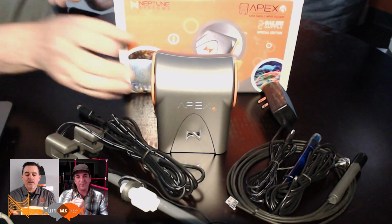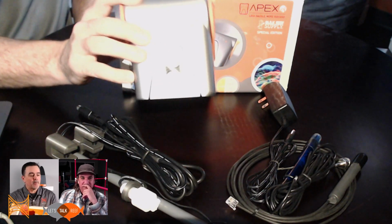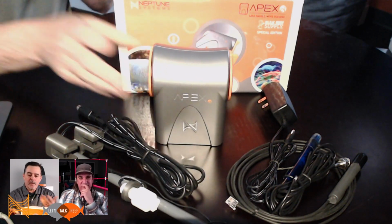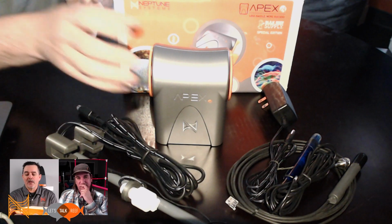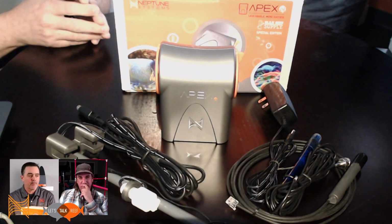So let me go over everything that's in the box here. I'm on this screen. So the first thing is the Apex EL. This is the same exact Apex EL base unit that you would get with the Apex EL system that retails for $500. The difference is that it is pre-programmed a little bit differently in that it has those two switches that are set up already with the alarms.